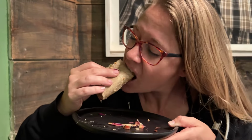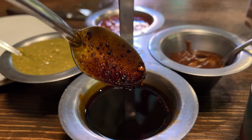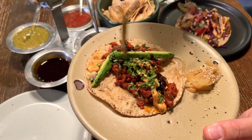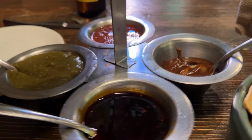And the salsa's spicy, which makes it great. The morita, or what looks like matcha salsa, adds a fattiness to all of this that the vegetables kind of need to make it more savory, and it's so good. It's really not that spicy. It's more of an oily matcha, but the flavor is so intense and so good.